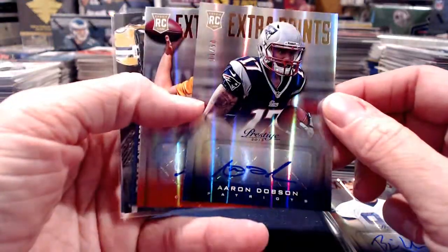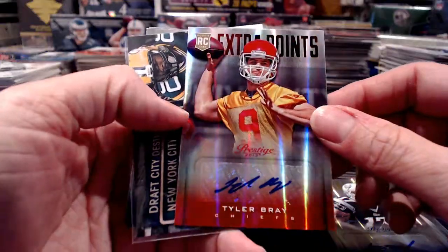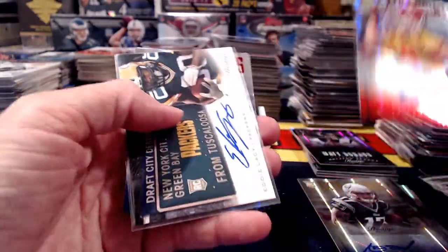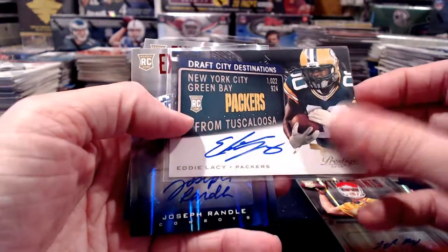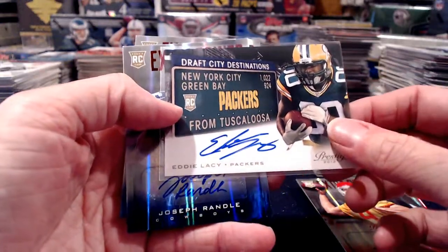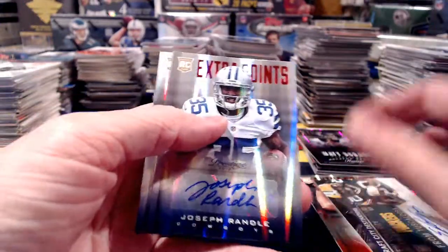Aaron Dobson for the Patriots again, numbered 250. Tyler Bray for the Chiefs. Doesn't appear to be numbered. Those last two are both sticker autos. The Eddie Lacy on-card auto Draft City Destinations. I think that is a short print with the signature version. You know, I think it is a short print.